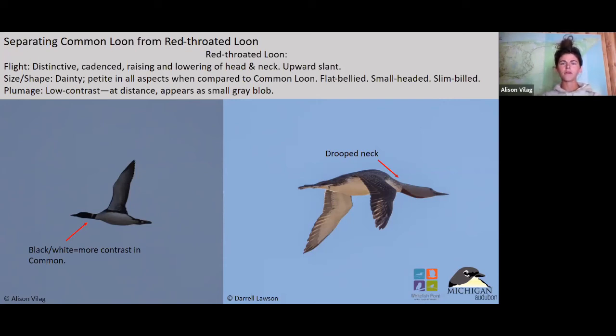And they're also, compared to common loon, a lot flatter bellied, slimmer necked. You're not going to notice that the head looks so big on the neck as it does in common loon. And as I was saying just a moment ago, that bill does disappear at a distance.